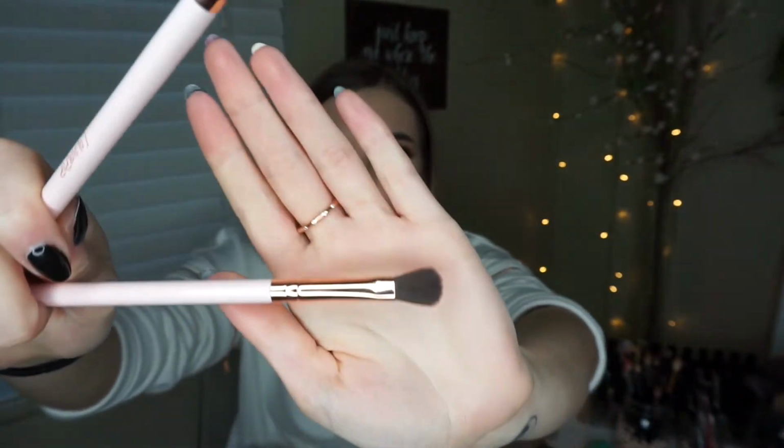So those are amazing. I'm not going in any order, I'm just going randomly. These are just two brushes I have. I never bought the brushes they actually released. Whenever they were first releasing the brushes, these were the two brushes you got for free if you bought something. This is a shader brush, and this is a fluffy brush. And I use these all the time. I use this one a lot for the Super Shock shadows to put on my lid, and then I usually just put one color all over my eye and blend it out with this brush, and it looks amazing.